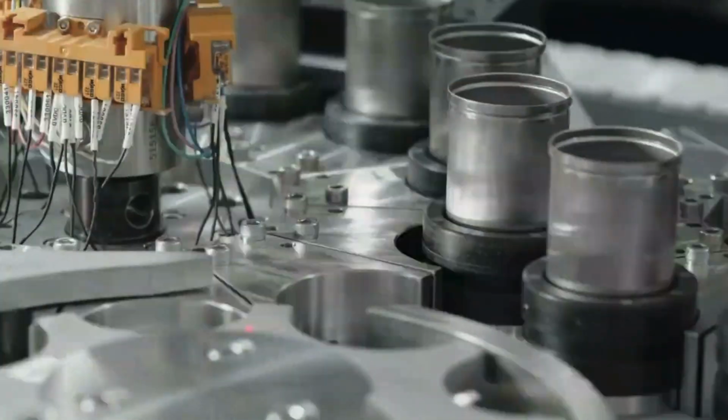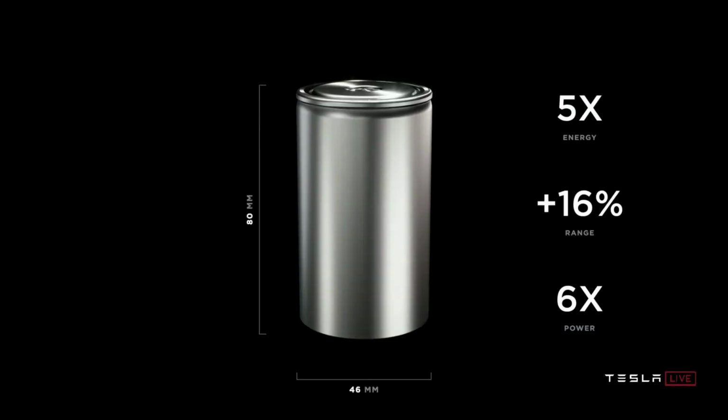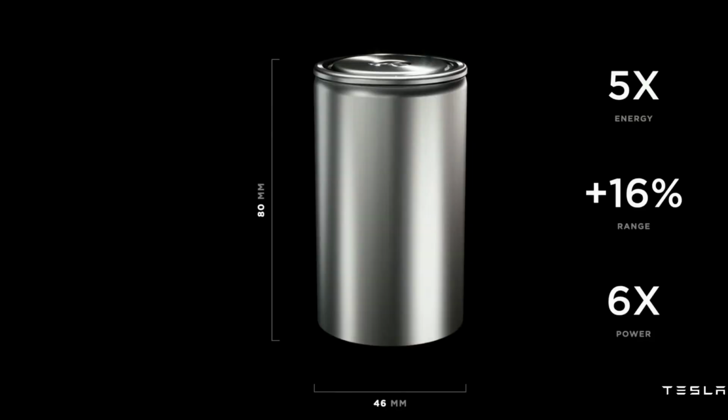Very interesting how they decided to have different battery chemistries for different purposes, and how they plan to put them all in the same form factor of battery that is the most cost beneficial form factor. So talking about the cell, they went over how they went from the 1865, or 18650, as it has been called in the past, size cell, to the 2170 cell in the Model 3 and Model Y. And for this new cell that they have produced, it is a 4680.